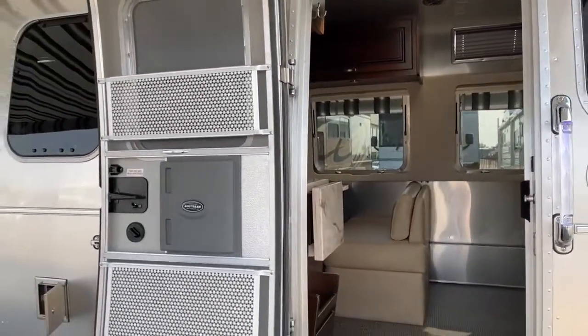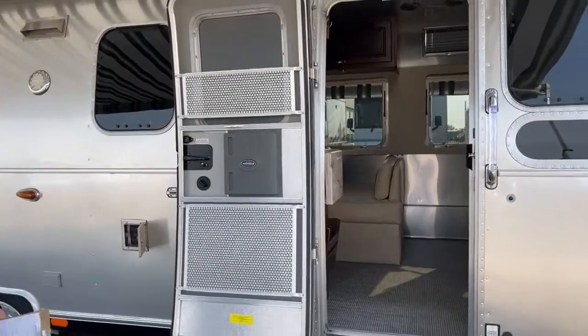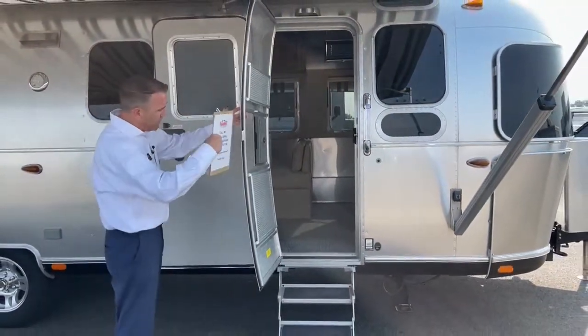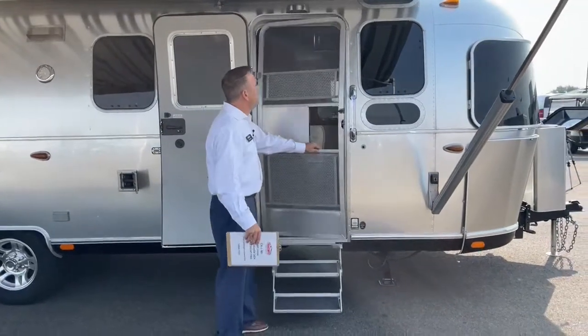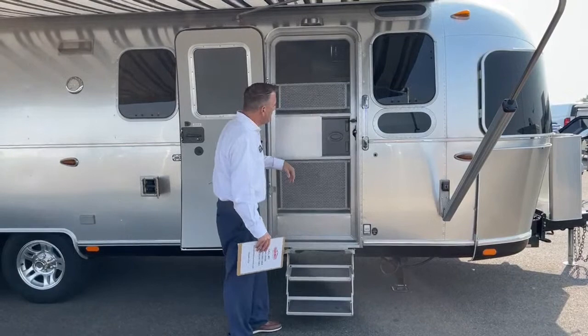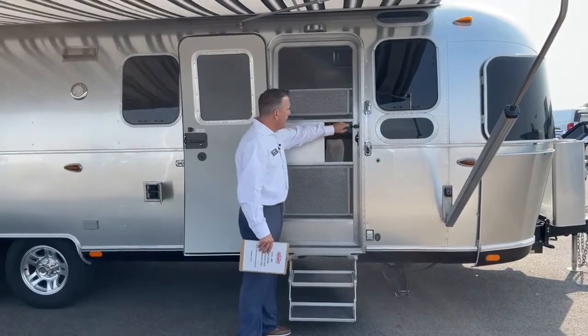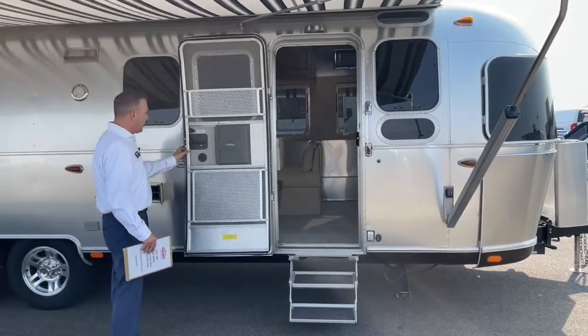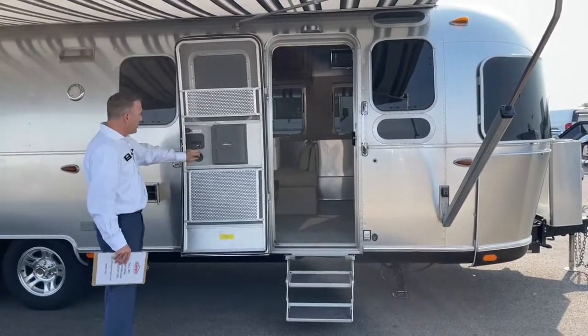So I guess we'll just start at the entry. We do have a nice contour door. You see how it's kind of round to the contour of the trailer. It just fits in there nice and easy. You move this over, now you got a screen door, really easy to go there. Also kind of clips to the door, so it's out of the way. You do have a deadbolt on this guy.